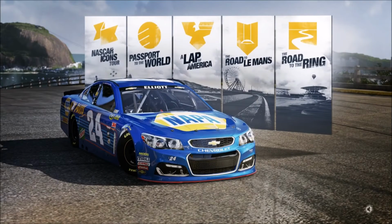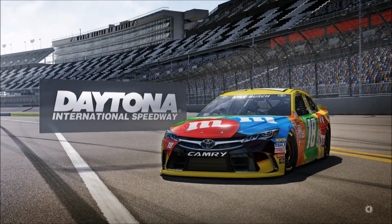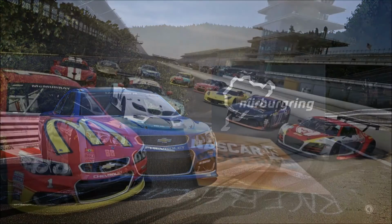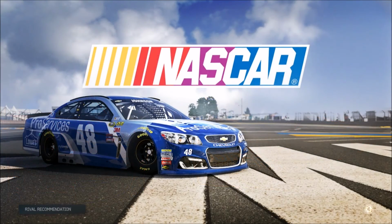The NASCAR World Tour spans five multi-race expeditions. Here, you'll circle the globe, taking these amazing race cars from iconic ovals to the most challenging road courses and street circuits on the planet. Along the way, you'll face a new level of competition, proving the winning capability of NASCAR against champions from the world's top race leagues.